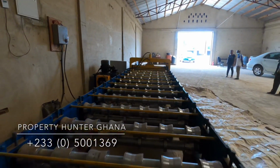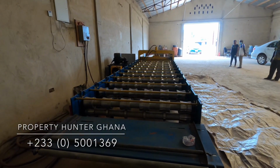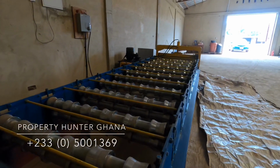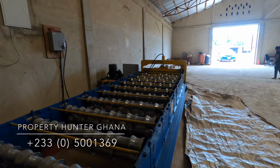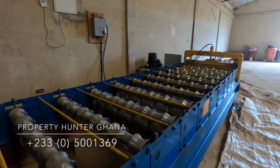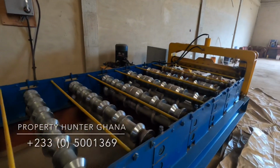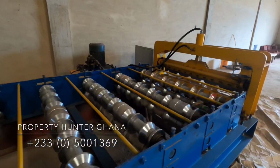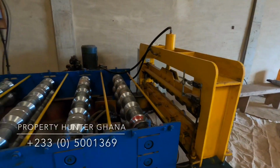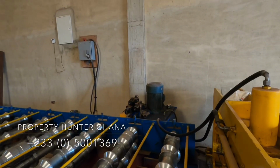So if you buy this property and you want to use it for a roofing sheet company, which would be a very good idea, you want to include this machine in that process, because you definitely need this machine. But if you have your roofing sheet company, or you are opening one somewhere else, and you are looking for the IBR, this type of machine, to include in your machinery, you can have this one at a very reasonable price. If you are interested, you can give me a call and we'll discuss it.